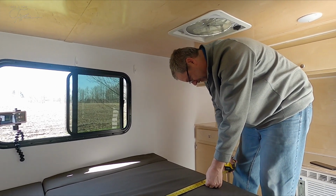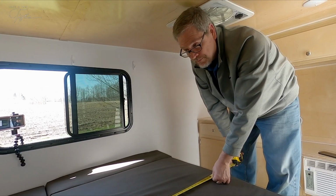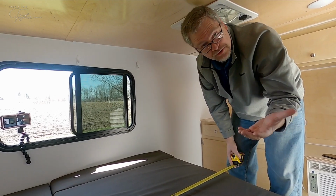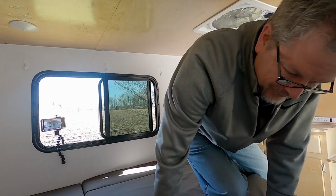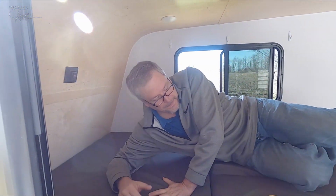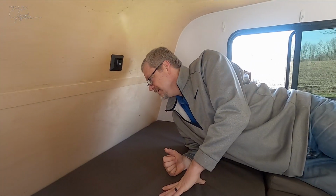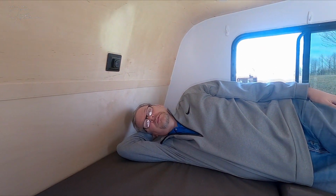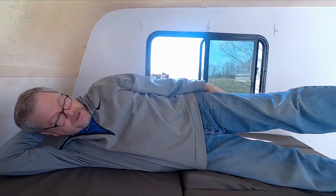That's like 5.5-ish feet. Well, no wonder. And then really it's probably less once you put our other mattress on. So yes, there you go. I'm 6'3". So I'm not going to sleep up here with my head right up against the wall, and I've got to have room for a pillow and whatnot, and my feet are hanging off the edge.